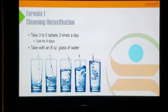Now, part of the reason for this is that when you're detoxing, you're obviously storing up a lot of toxins. You're trying to get rid of them. They go out through your breath, through your urine, through your feces. But in order to move through the body, you've got to have that liquid. If you're not drinking the water, they can kind of stay in the body, and they can cause muscle aches and pains.